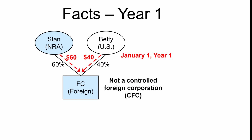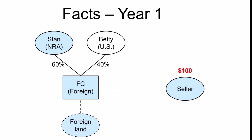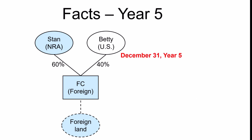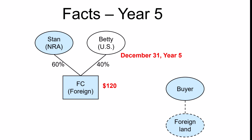Stan contributes $60 into FC, Betty contributes $40 into FC on January 1 of year 1. FC buys from a seller some foreign land for the $100 that was just contributed. So after the purchase, FC owns the land, seller has the $100. In years 2 through 4, nothing happens. There's no activity. And then in year 5, at the end of the year, a buyer comes along and buys the land from FC. So after the sale, FC has $120.